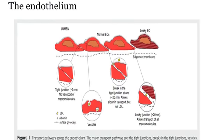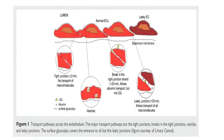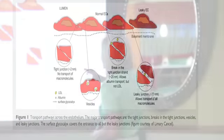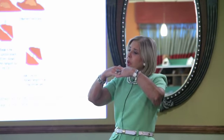This is a slide showing the endothelium. Now, the endothelium is the barrier, and these cells interdigitate, and they are the barrier. If your endothelium is strong, the bad stuff doesn't get inside, generally speaking. We also can measure how strong that endothelium is.